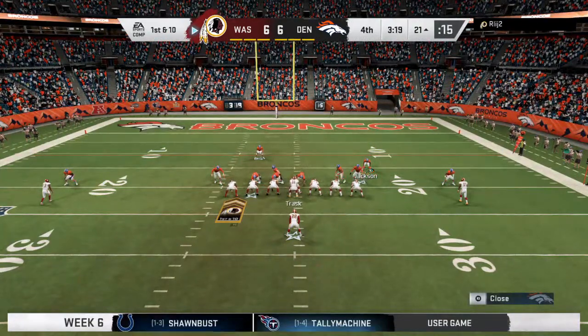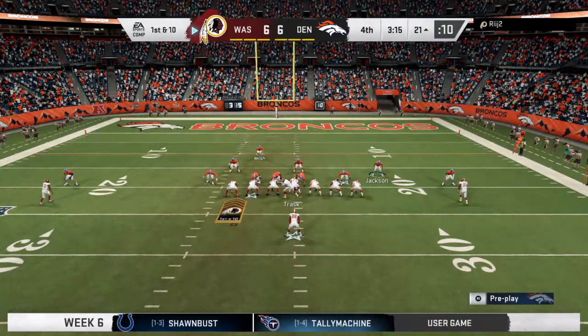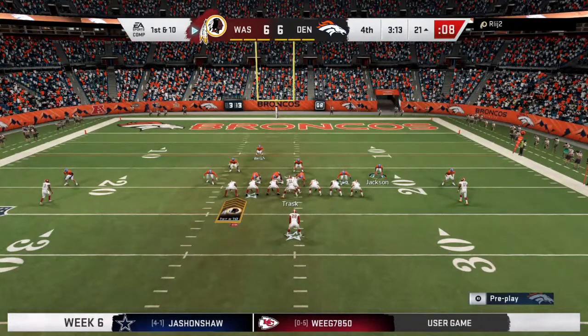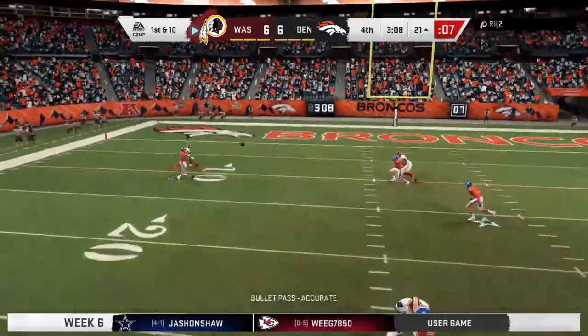Shift. Mike. Hey, Zoo. Hey, watch the screen. Hit it.